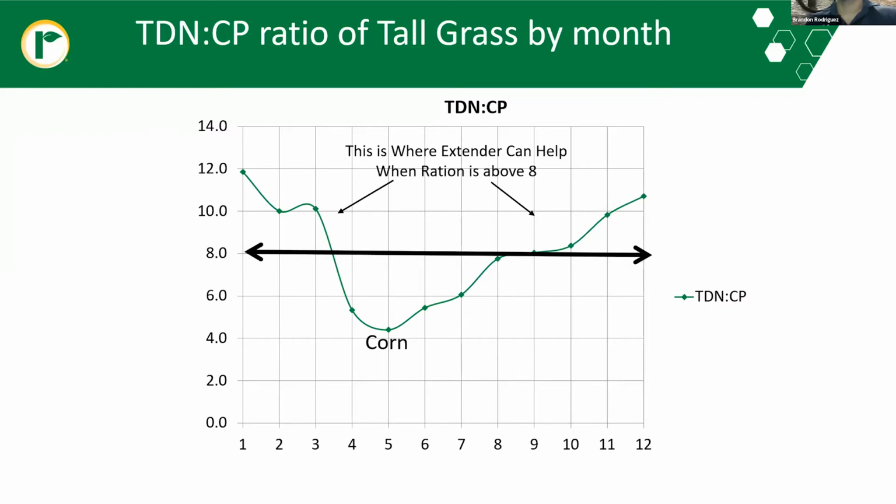So those are the times where we're probably going to have some sort of protein supplementation out there to bring back down that TDN to crude protein ratio to allow that animal to really utilize the energy that's out there for them. Yeah, and I just want to give a reminder here that this is just based on that one forage, right? So every forage, every different type of region can be different based on growing season. So it's always good to understand where you're at with this and just calculate these out.